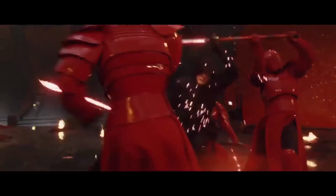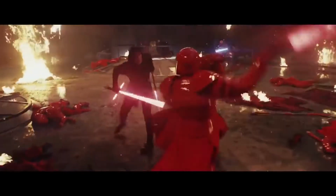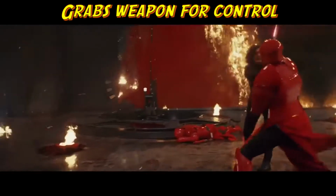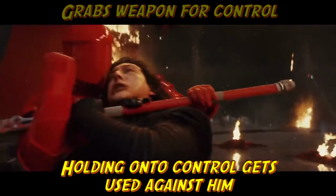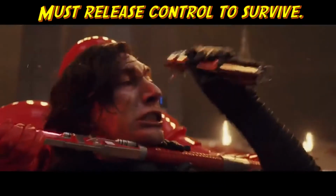Once the fight has established a clear pattern of Kylo relying on brute strength and control, we see a Praetorian guard exploit that instinct for control as a weakness. When Kylo is unable to overpower the Praetorian guard, he can do nothing but struggle and wait for outside help. Now that is character through choreography.